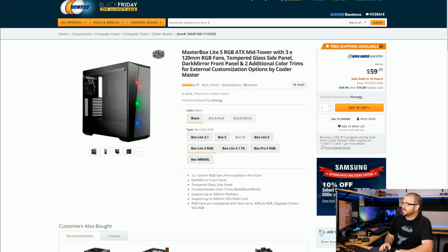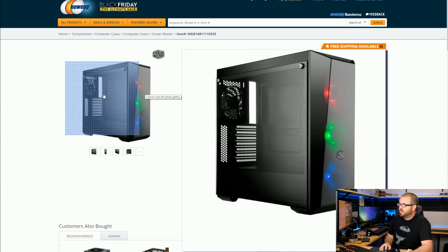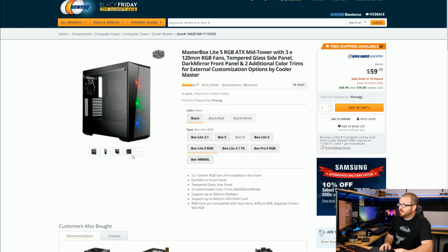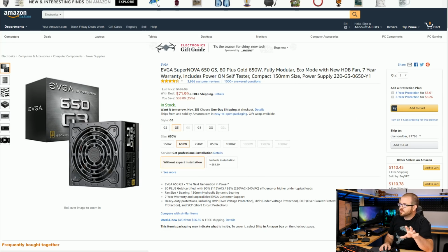This is the MasterBox Lite 5. This is over on Newegg. This is only $60, and a $10 mail-in rebate card brings it down to $50. And it's got RGB fans on the front if you're into that, as well as tempered glass. So that's a solid deal for that. Bear in mind that the front piece here is plastic and the side piece is tempered glass, just to clarify that. But again, solid case from Cooler Master. Plenty of room inside for your full-size ATX build. A basement power supply shroud area too. I just had a couple cases there, so there you go.